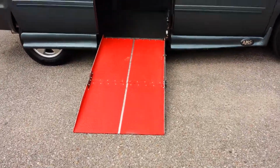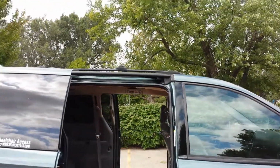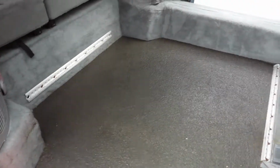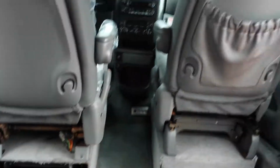The ramp's 30 inches wide. Coming inside, the van's about 54 inches. Inside headroom's about 56 inches. It's got this rhino lined floor, which is very easy to clean. Slip resistant as well. Got 3 seats in the back. They look like they've hardly ever been sat in. The van's extremely clean on the inside.